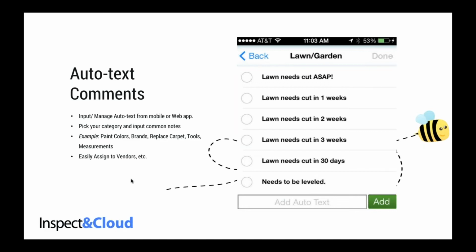But we know how cumbersome it can be to have to type the same thing over and over again. When I used to be in apartment property management and would have to do 100 move-outs in a month or more, it was incredibly annoying to have to constantly be typing, or back then we were handwriting all of this out. And I was writing the same thing over and over again. Use this color paint. Make sure that you replace the carpets. All of those things in Inspecting Cloud can be added as auto text comments.